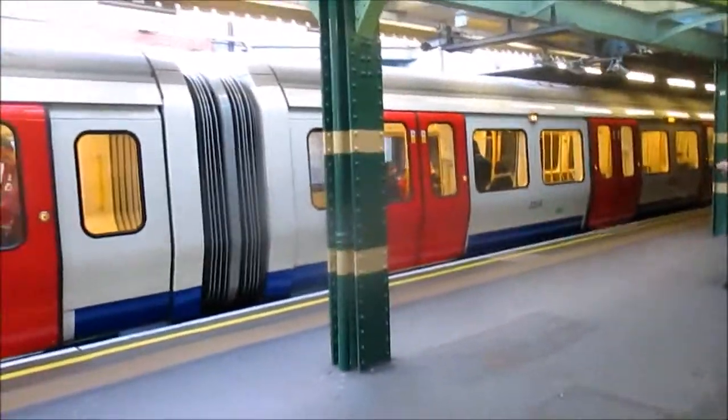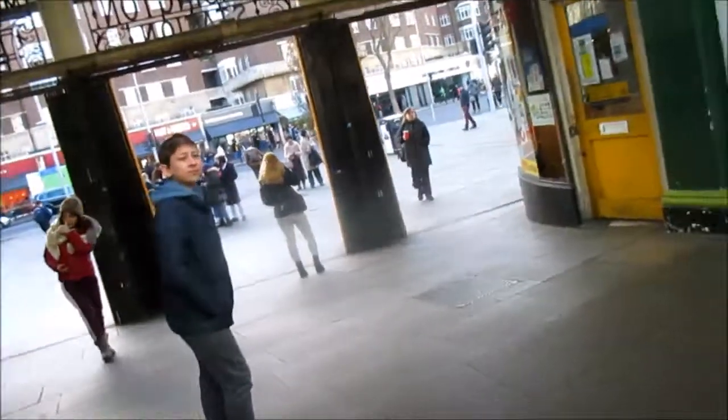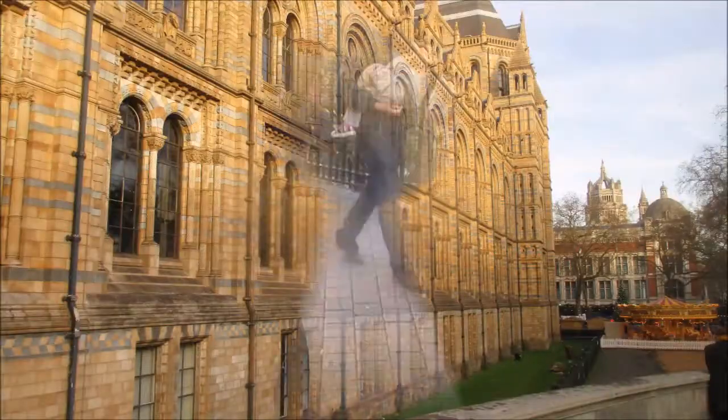So here we are at South Kensington. We're now going to split. Dad and Noam are going to the Science Museum, and Mum and I are going to the Natural History Museum for our yearly wildlife exhibition. But first we will stop for some light breakfast.